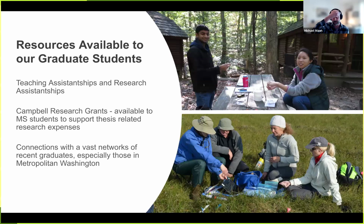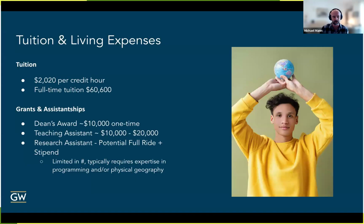And one thing that's also nice is that DC has an extremely active geographic and environmental community. There's lots of meetup groups. There's lots of early career groups. And we do our best to keep you guys integrated into that.